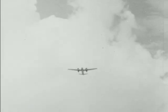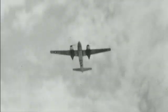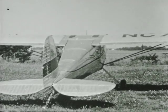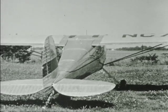Now we know something about the force that lifts airplanes into the air, but how are they controlled? How do they dive, climb, and turn? Let's go back to our small light plane again. The airplane is controlled by control surfaces, which are located in the tail and at the rear edge of the wing.